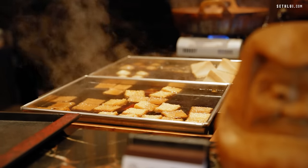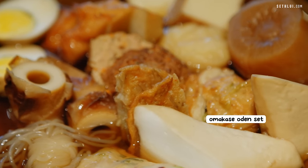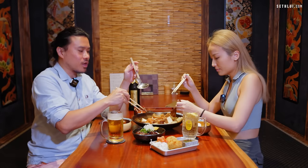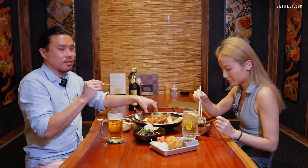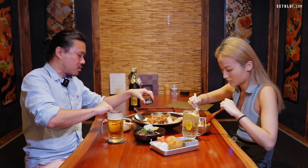What are we having today? Omakase oden set. Chef just explained to us that there's different types of oden across different parts of Japan, but this is the Kanto style, which is more known in Tokyo. I will take the radish because I love the radish. It's very vegetable, but the soup base is a kombu or kelp base. You are supposed to match it with the mustard. Only for the fish cake?